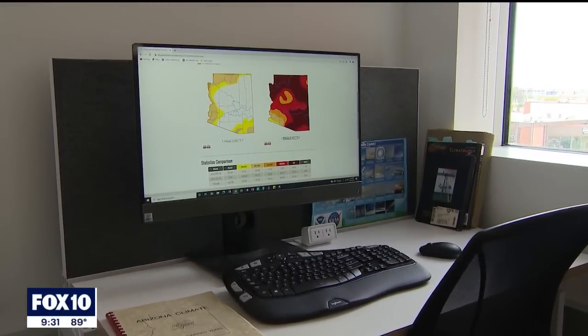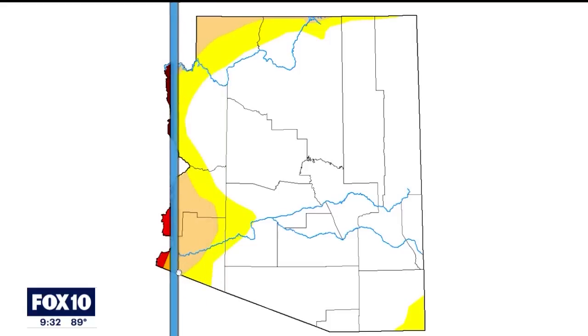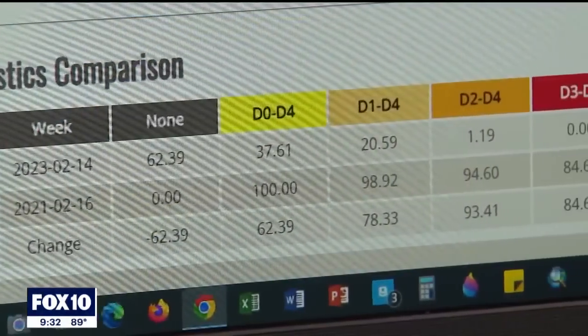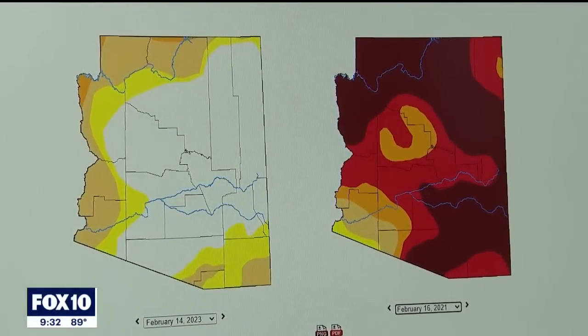With a wet monsoon and a snowy cold winter, short-term drought from last June compared to this April, a drastic improvement. In fact, more than 80% of Arizona is no longer in short-term drought at all. And no part of the state is in the highest tiers, extreme or exceptional drought. But this only tells part of Arizona's drought story. Really understanding where we stand in the long term.